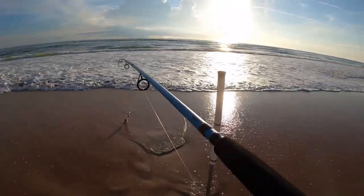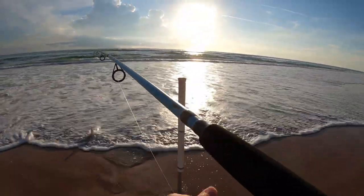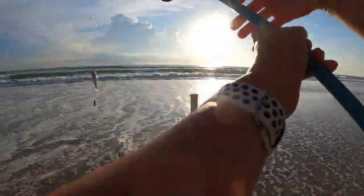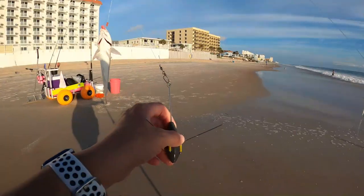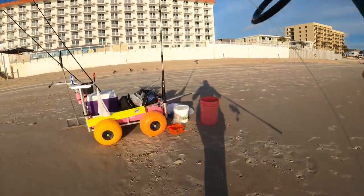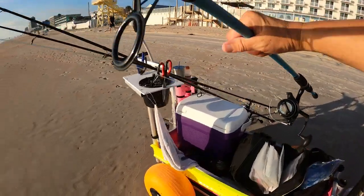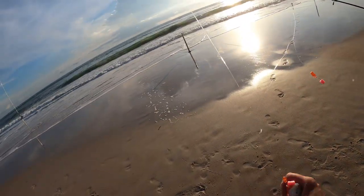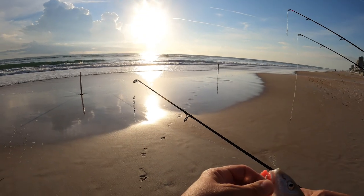You don't want to jerk and set the line if you're using circle hooks, because what you're going to do is rip a big hole in that fish's mouth and he's just going to pop right off. So you just want to lift up, give gentle pressure. All right, dude. All right.